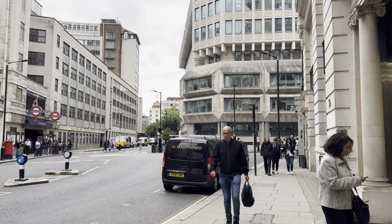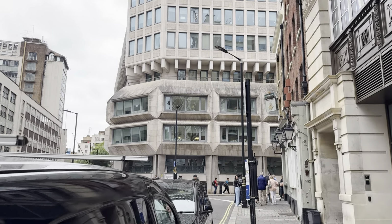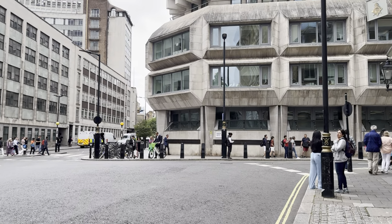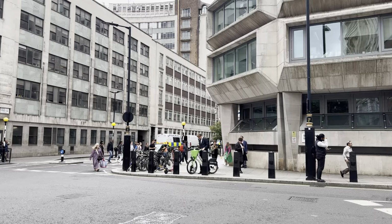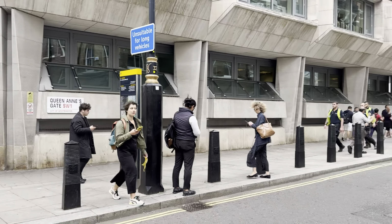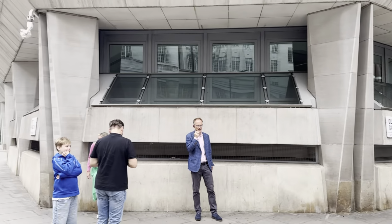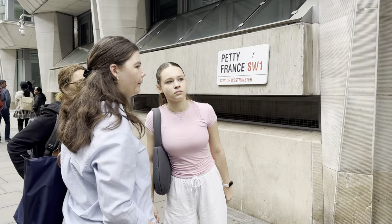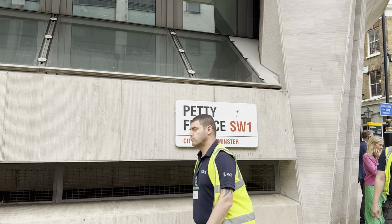So this building right in front of us is actually Wellington Barracks, so it's a huge building. And you may have only seen the other side of it, which is where all the inspection happens for the foot guards. Now, St James's Park is just down there. You can see those trees, but we're actually going to be taking the other route. Now you can see here it says Petit France right there, SW1, Southwest 1, City of Westminster.